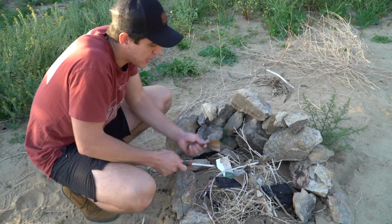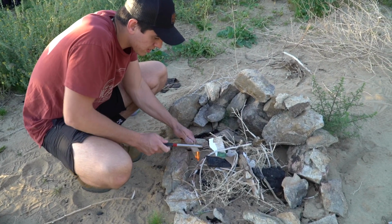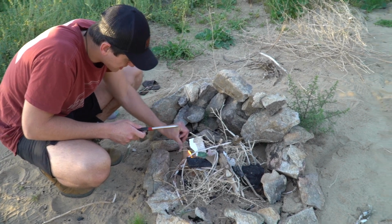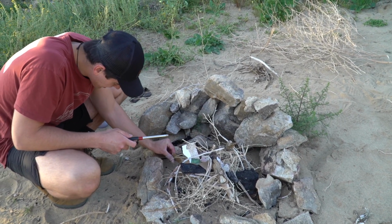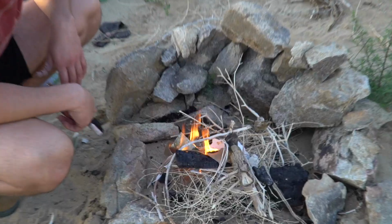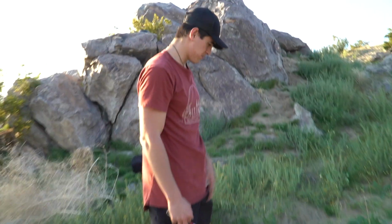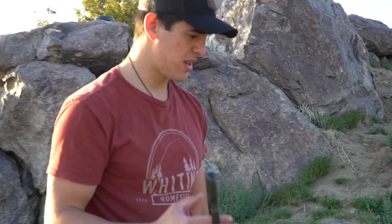Anyways, just gonna go ahead and start it out of the wind. There we go, catch a flame. Then we're gonna stick it in there and just kind of try to let that catch. Looks like it's going pretty good. Can you zoom in on that? How's it look? It looks good. Once it gets going, like it is basically right now, we're gonna start roasting some wieners.